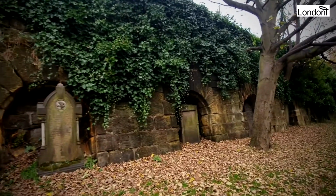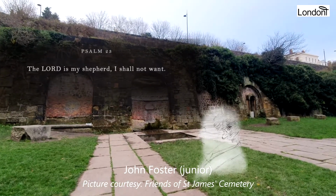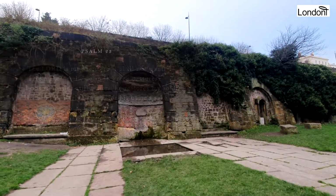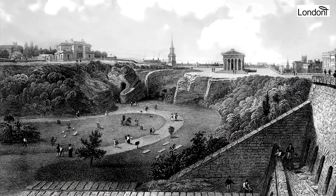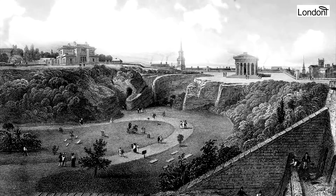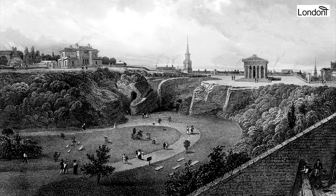Liverpool's Anglican community formed a joint stock company and shares were sold to raise the funds. Liverpool Corporation contributed the land and eminent Liverpool architect John Foster Jr. was tasked with designing the cemetery. Foster was aided by John Shepherd, the designer of the Botanic Gardens in Wavertree, as landscaper. Construction of the cemetery began in 1827 and opened 2 years later in 1829, costing £21,000, a huge sum of money nowadays.